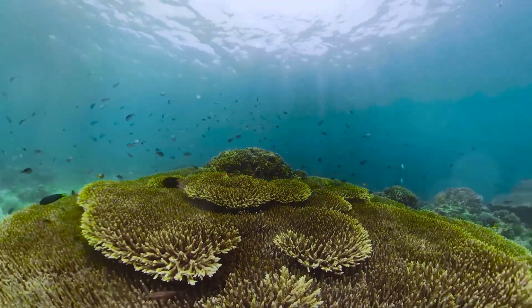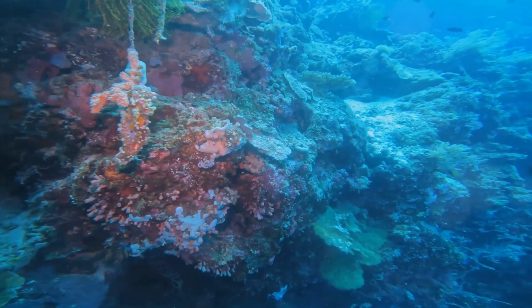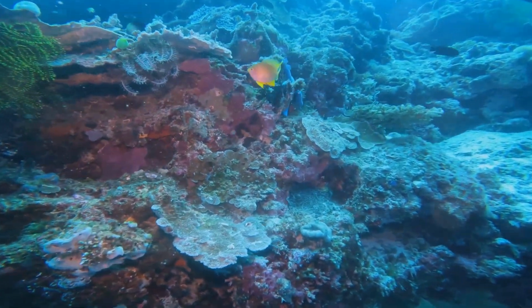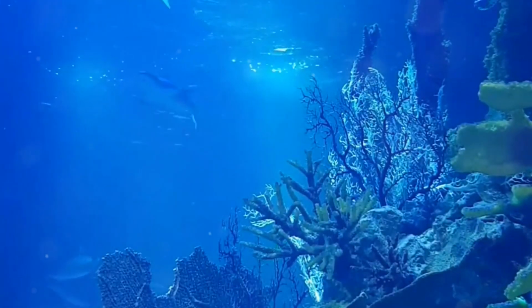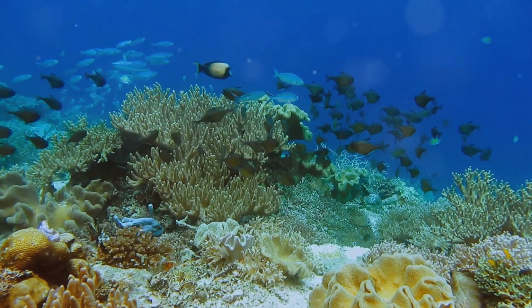Different species of coral create different shapes and formations. Some look like branching trees, while others resemble giant boulders or delicate fans. Coral reefs are teeming with an astonishing array of life. They're one of the most biodiverse ecosystems on Earth.